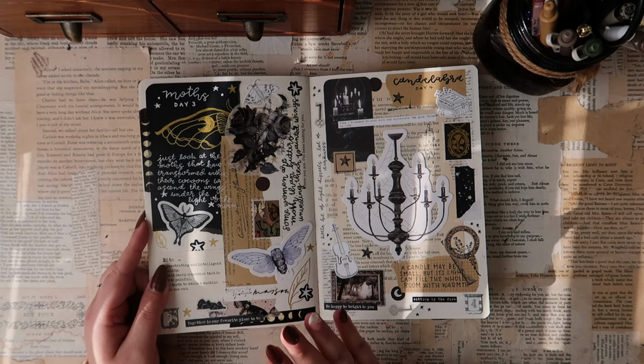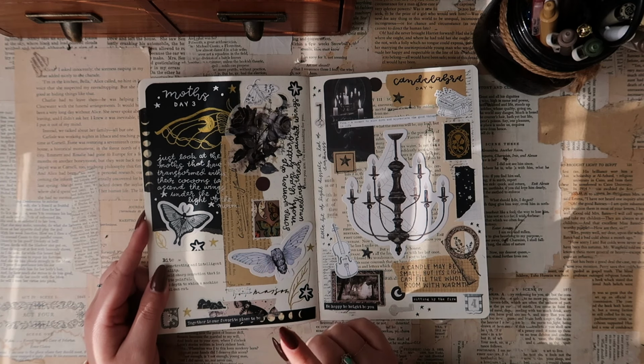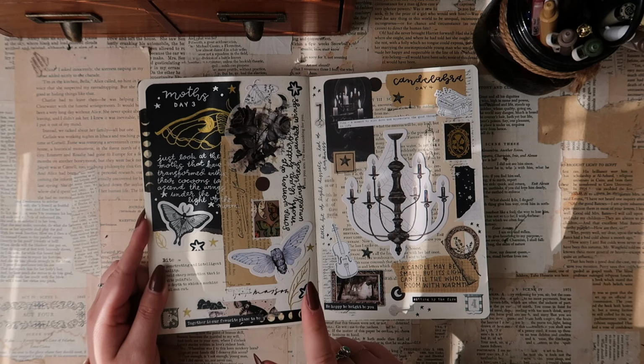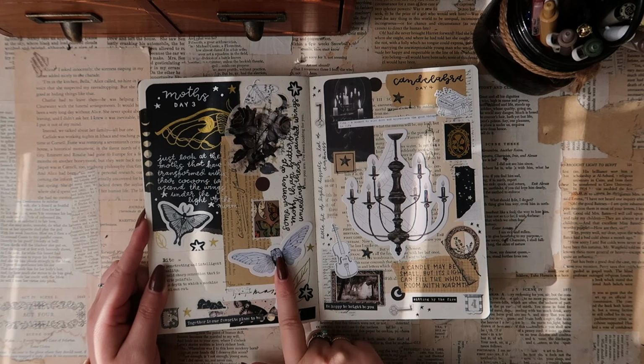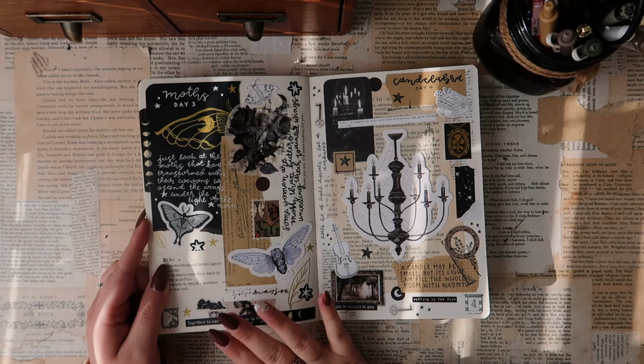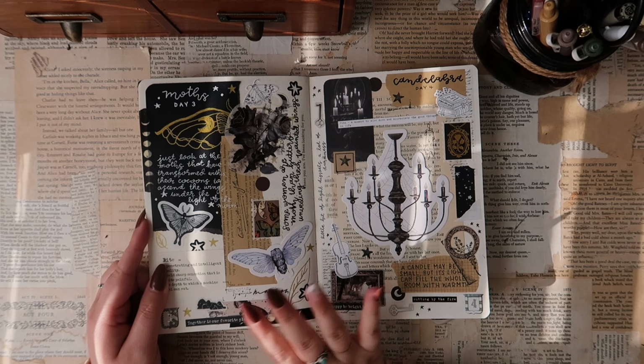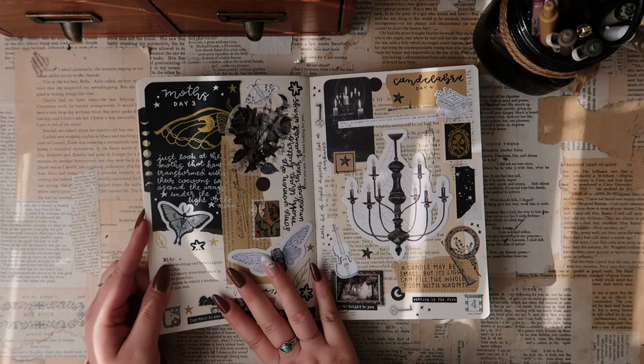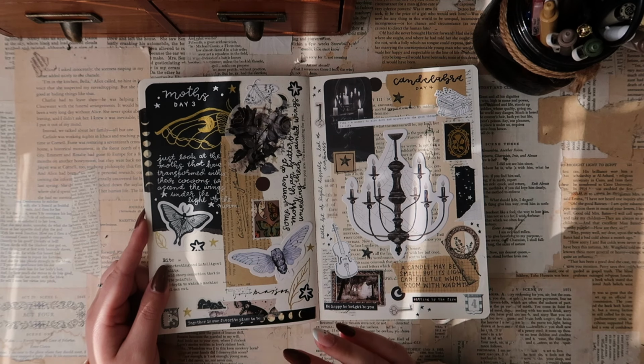Alright, starting off with these two pages. So the moths theme I was actually really excited for because I had done a moth bullet journal theme for my March setup, I believe. And it is one of my favorite theme spreads I've ever done. And yeah, so I was just really excited to do the moths situation.